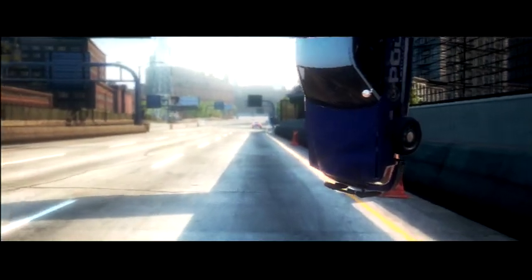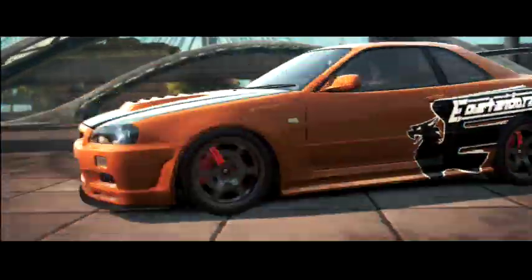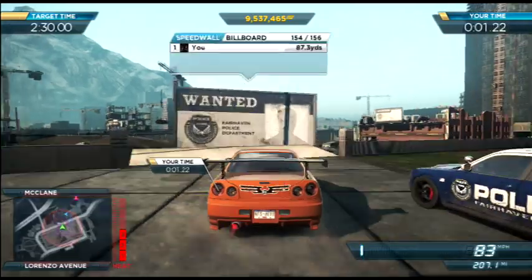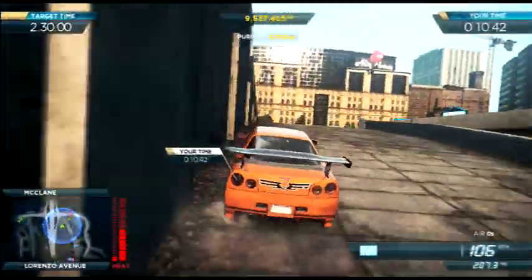Oh. Fun. Okay, whoa. Cops flying everywhere, really. Okay. That was weird. And in 3, 2, 1, let's race away. Let's go. This is Nissan Skyline GT-R R34. Cool.